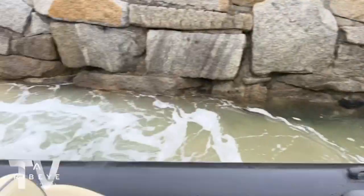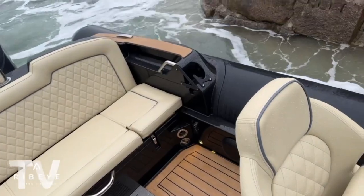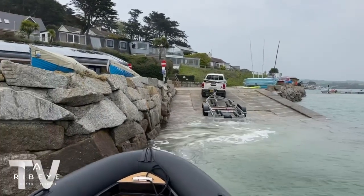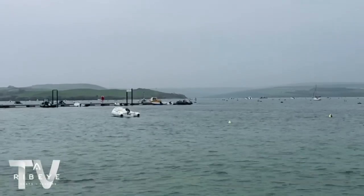Here we go, guys. We are launched. Just saying goodbye to Neil up there. He's going to meet me later after the sea trial. But yeah, that was quick. Going to head to the pontoon. Nice and easy.